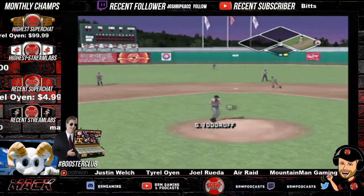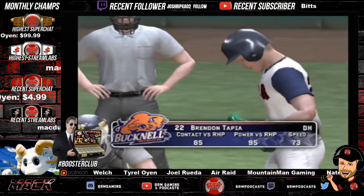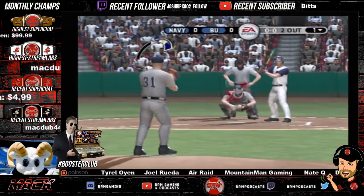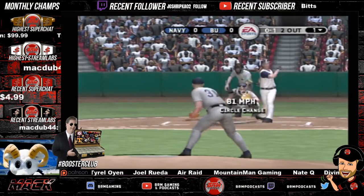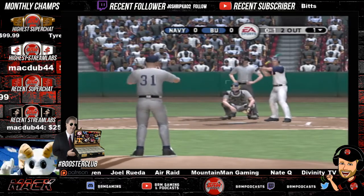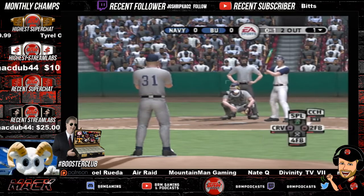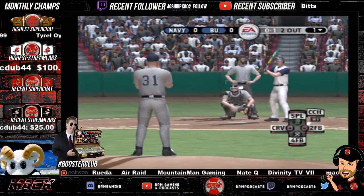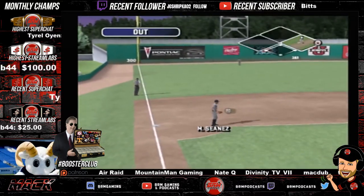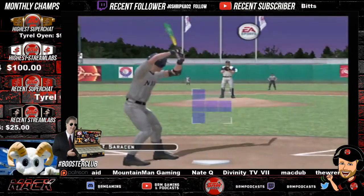Grounded right back to the pitcher. Throw to first. And makes the throw to first in plenty of time. Strike with the change. Hit to the third baseman. The side is retired. After one, it's still scoreless. Number 49 is up next.